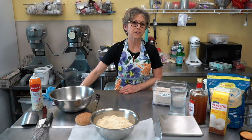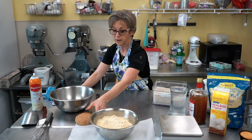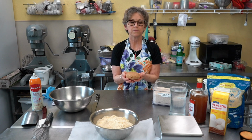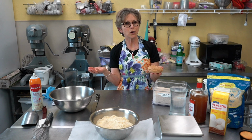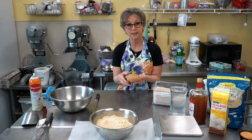Another thing I love about the keto breads, both that loaf that I showed you and these beautiful buns, is that they're also yeast free. Some people, for health reasons, decide that they need to take out yeast. So the keto line of breads that we offer here at Powerhouse Bakery don't have any yeast.